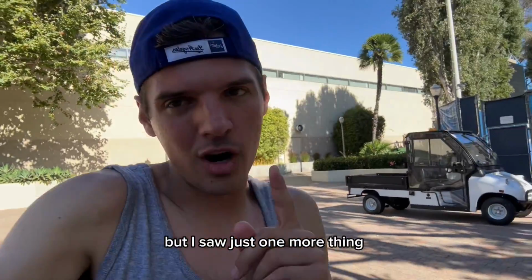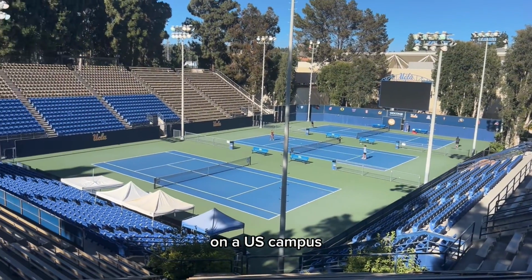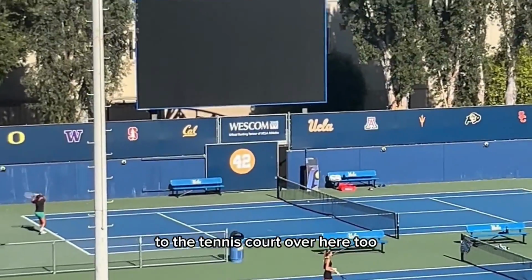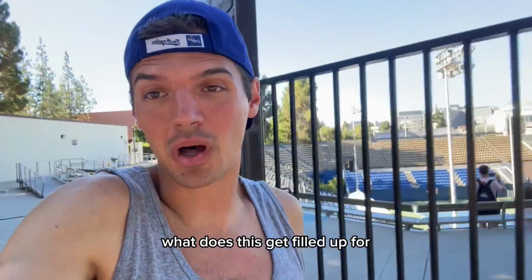But I saw just one more thing I thought was really cool we're gonna peek into quick. If this is not the most impressive tennis complex on a US campus, I'd like to know what is. Jackie Robinson made it all the way to the tennis court over here too. I love tennis as much as the next guy, but this is like 5,000 seats. What does this get filled up for?